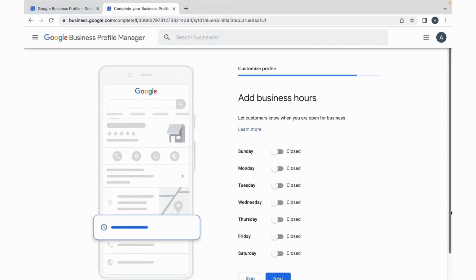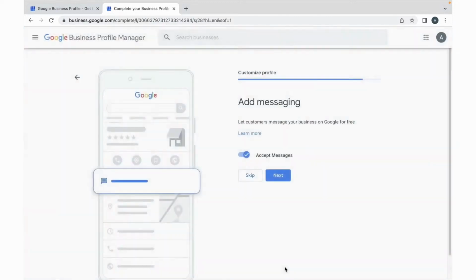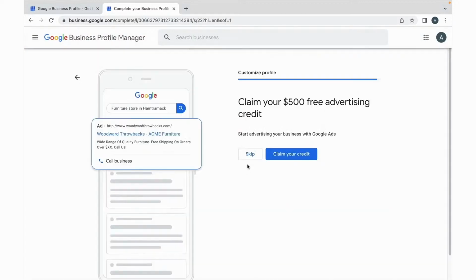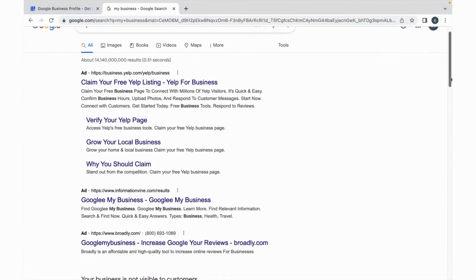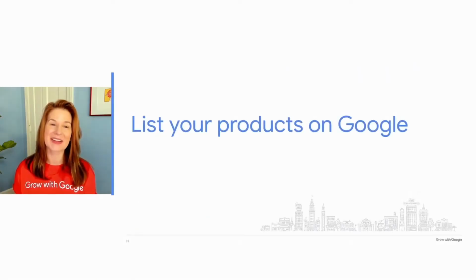You may see prompts like these, encouraging you to add business details like hours of operation, enabling features like messaging, adding a business description, uploading photos, or trying Google Ads. The information you added will not be published until verification is complete. You can verify your business later by searching for it on Google and clicking the Get Verified button or visiting google.com/business.